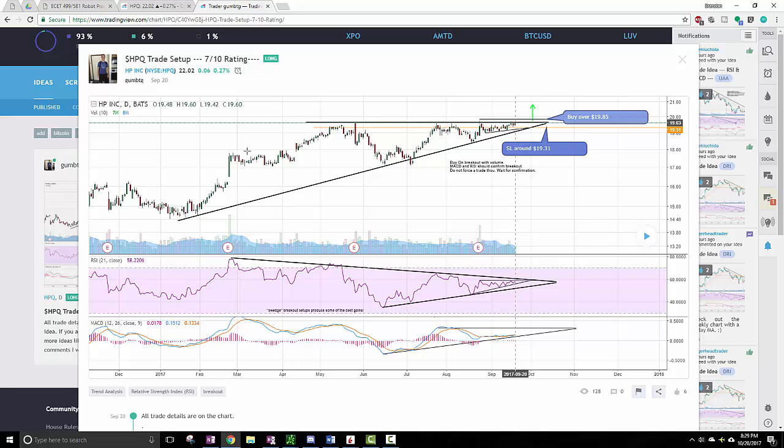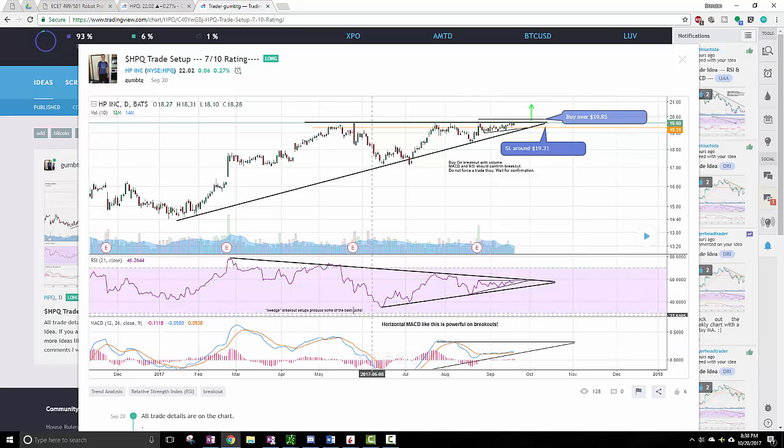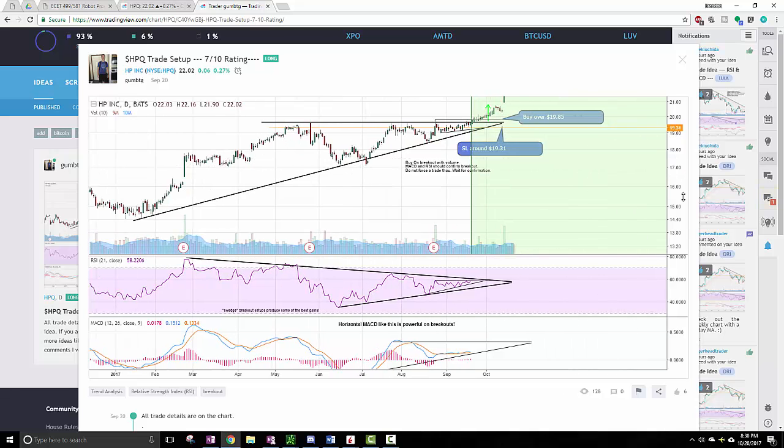What are we looking at on the RSI? We're looking at my signature topside resistance breakouts, along with bottom side support aiding it. We would actually call this a swedge breakout, SWEDJ, a swedge breakout, and these are very powerful. Notice I said the MACD, you can't see it, but now you can see it. It says horizontal MACD like this can be very powerful on breakouts. So let's see how this performs. Bam, I mean, it performs pretty well.